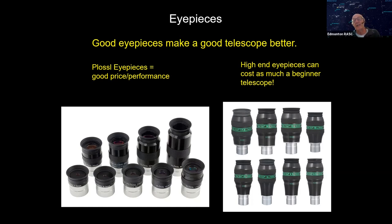Now, on the higher end, like any hobby, you can spend as much as you want on the hobby, whether it's the telescope or the accessories, and eyepieces are no exception. And the high-end ones can cost as much as the telescope you just bought. Especially if we're talking in the hundreds of dollars, they can cost that much. But I'll tell you one thing, those high-end eyepieces will last you the rest of your life.